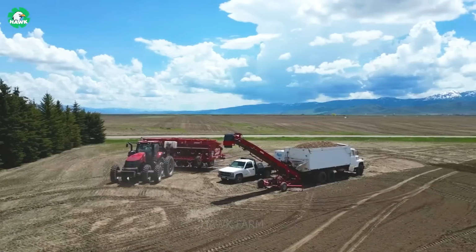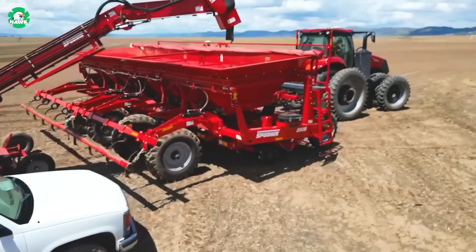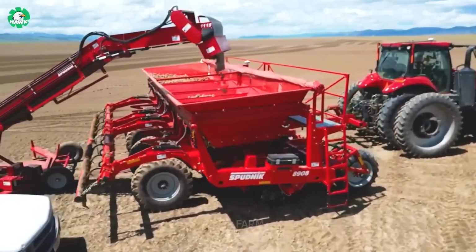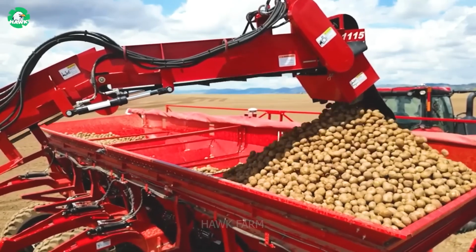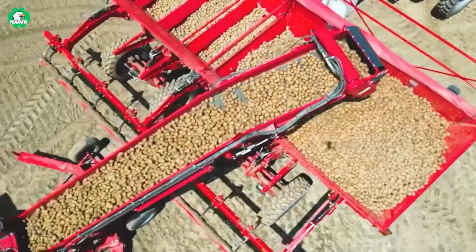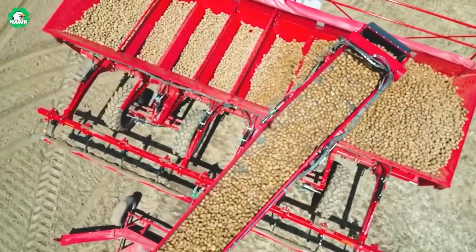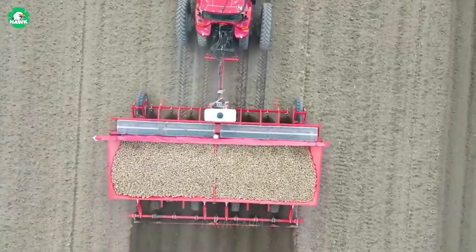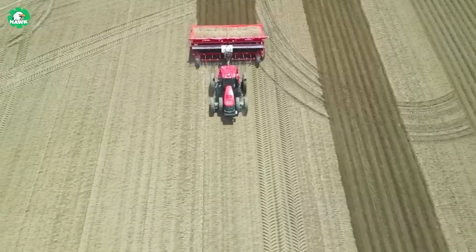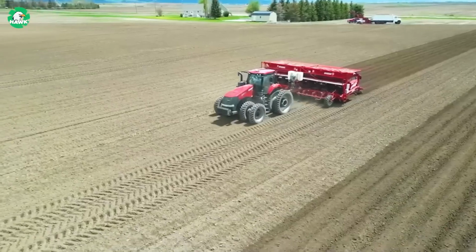Before your screen is the Spudnik 8908 Belt Potato Planter, representing a noteworthy innovation. This device is a perfect fusion of European technology and American craftsmanship to create an advanced potato planting machine. With its increased capacity and planting speed, it even has the capability to plant potato seeds without the need for prior cutting.